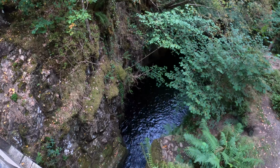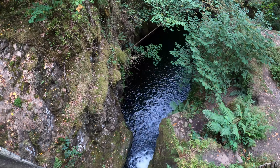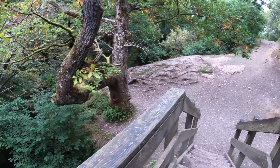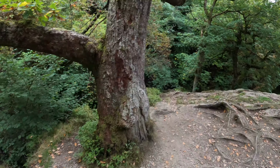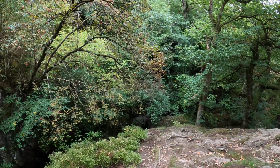I wonder if you could jump off the bridge. I wonder how deep it is down there. I mean, I'm about 20 meters up, I would guess. Not that I'm going to be doing it today. I think I'd need to see someone else do it first.